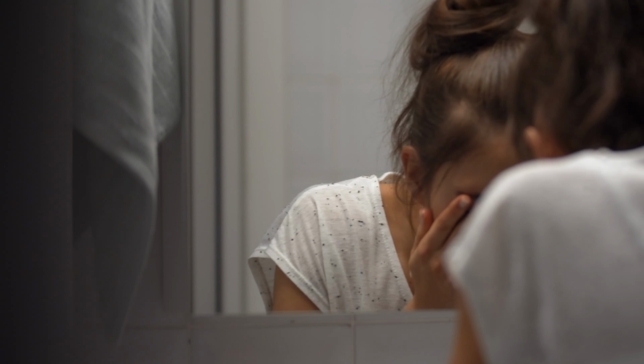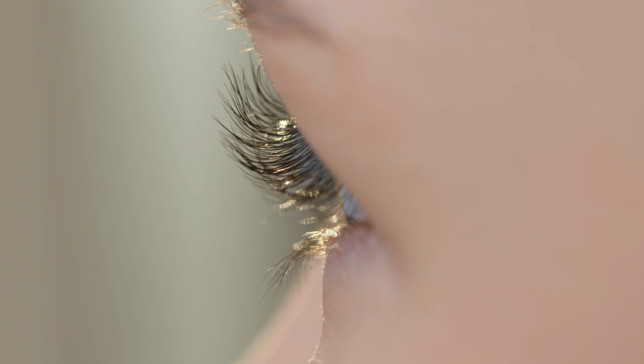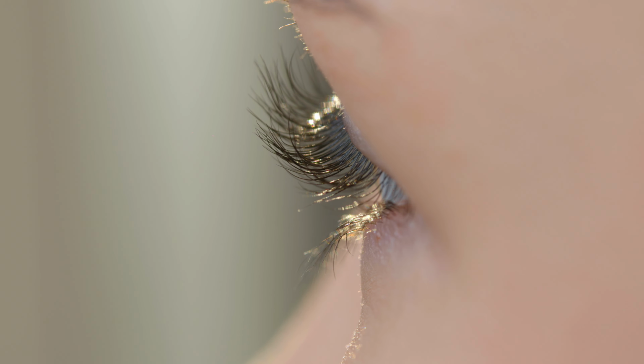Practicing better eyelash and eyelid hygiene doesn't mean that your eye infection will go away, but it can speed up the recovery. Just make sure that if you're cleaning your lids and lashes on one eye, be sure not to rub the other eye with the same hand that you used on the infected eye.